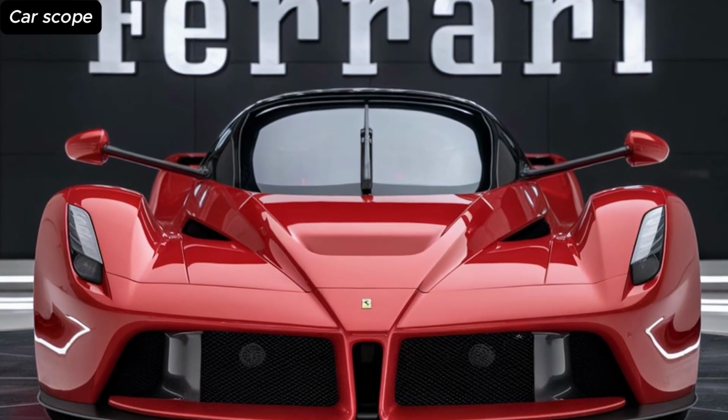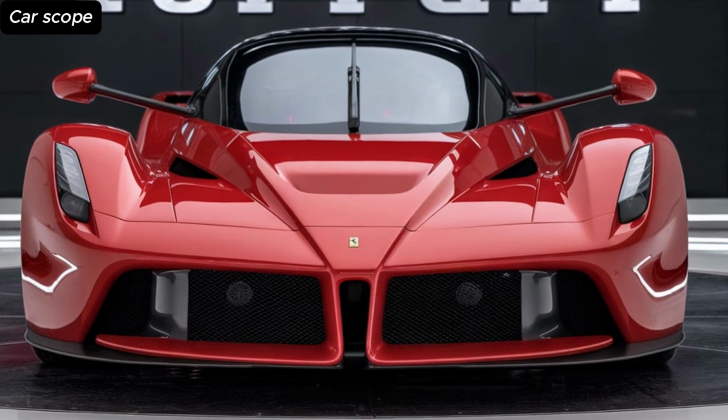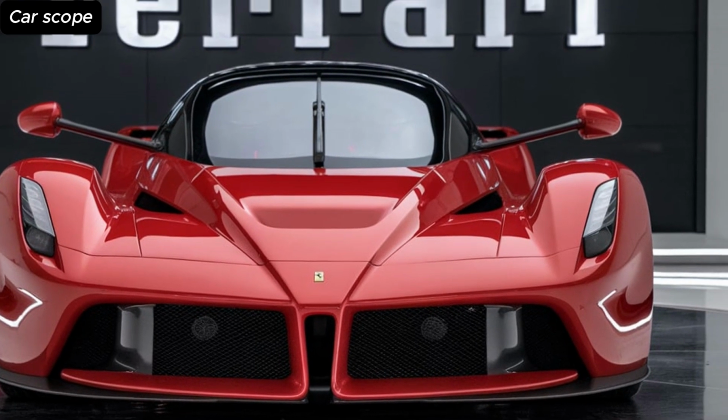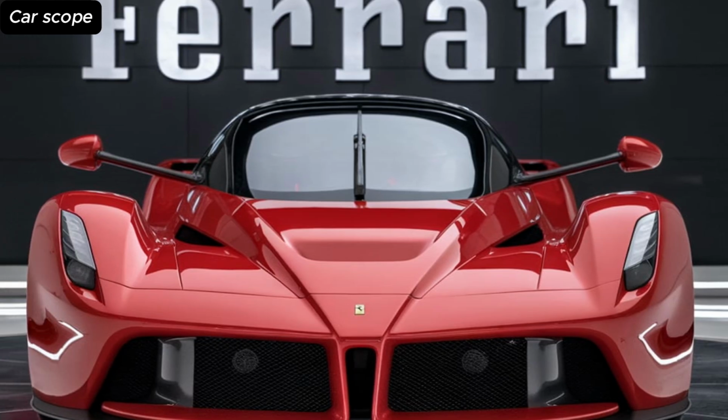Ferrari knows that every owner wants their car to be one of a kind, and the 12-cylinder Spider delivers that exclusivity. Only a limited number of units will be produced each year, ensuring that this model remains a rare and collectible piece of Ferrari history.